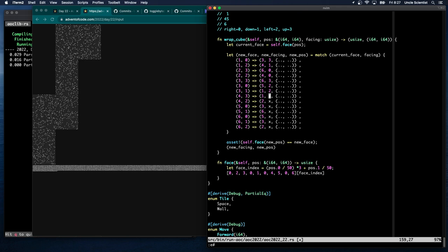Four going up is one going right. Four going left, oh, is that what I just said? No, four going left is two going left. This is very confusing. Five going right ends up being three going left.